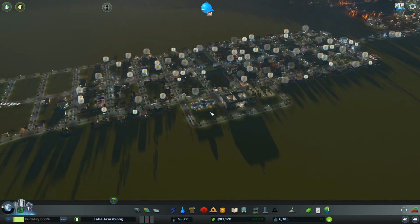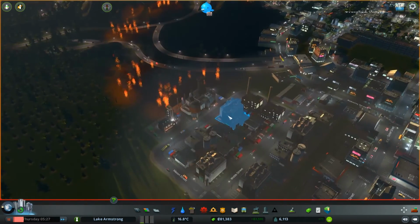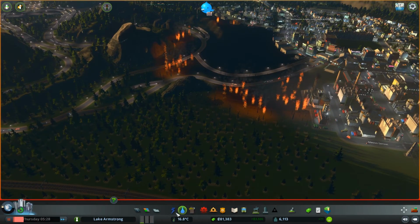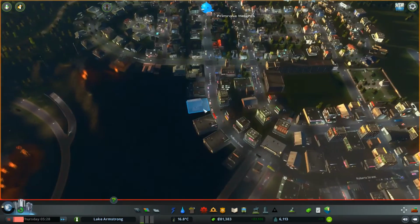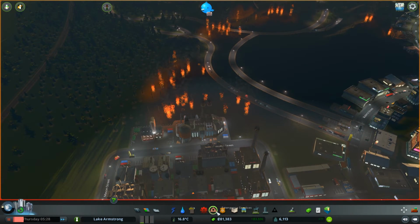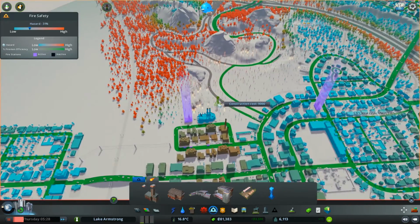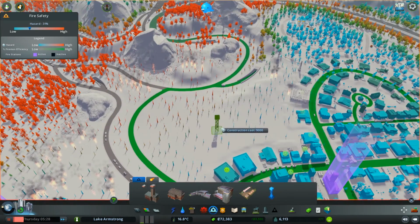Whoa, what's happening with power? Oh my goodness. What's going on over here? It's a big old forest fire. Well, that's unfortunate. Do we need these things? Well, it's a little late now, isn't it?